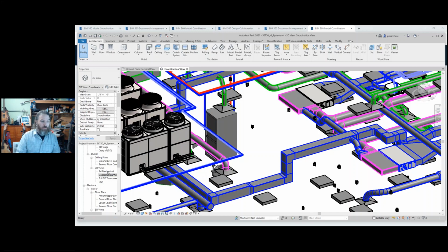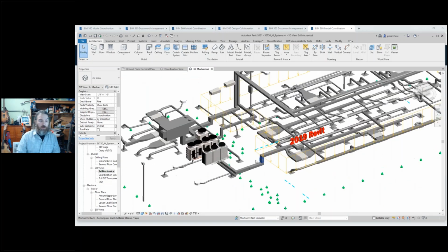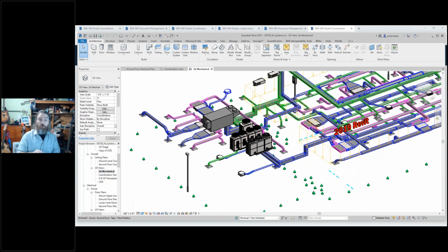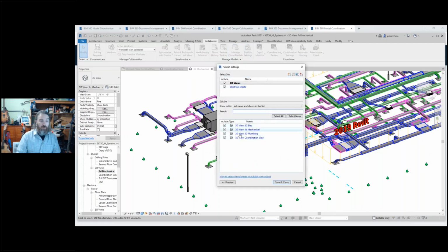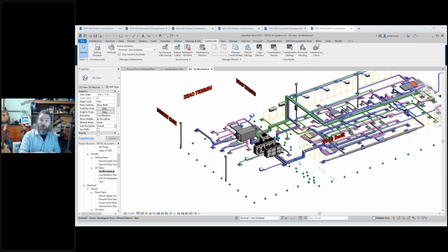What I really probably want to do is have certain views focusing on maybe just the mechanical, another view that just focuses on the plumbing, maybe only the process plumbing or plumbing lines larger than 4 inches. I'm creating those filters here. And then I want to go to my publish settings and ensure that those specific 3D views are checked, meaning I want those views shared, so that when it goes into the cloud, it is actually going to utilize those and have them available for this kind of coordination. So that's how I would make sure that the views I want to work with are going to be available in the cloud.